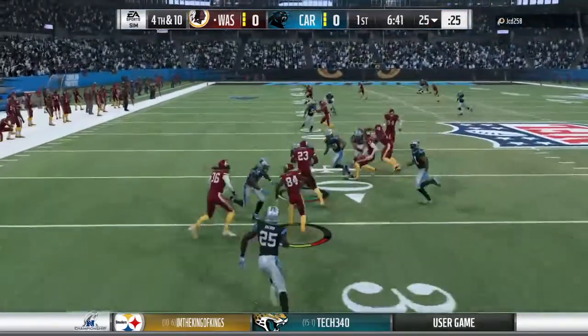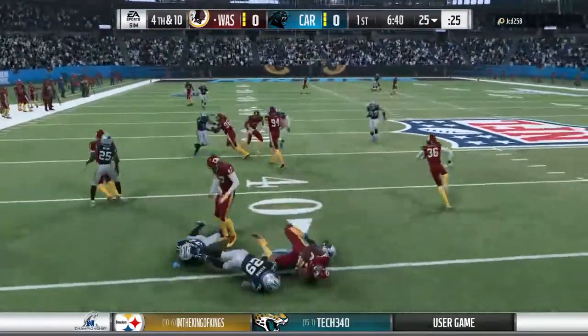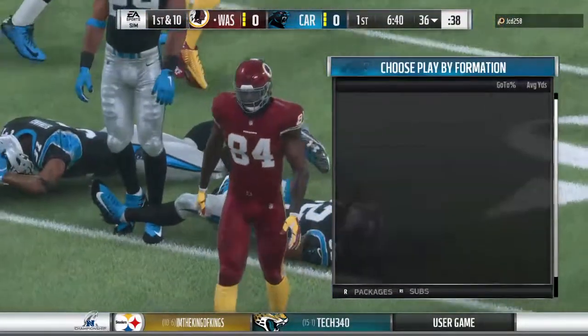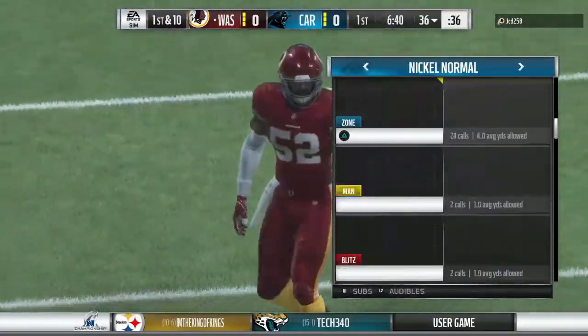That's taken on the 25. Give him 11 yards that time on the return. And it'll be Redskins football now with a 1st and 10.